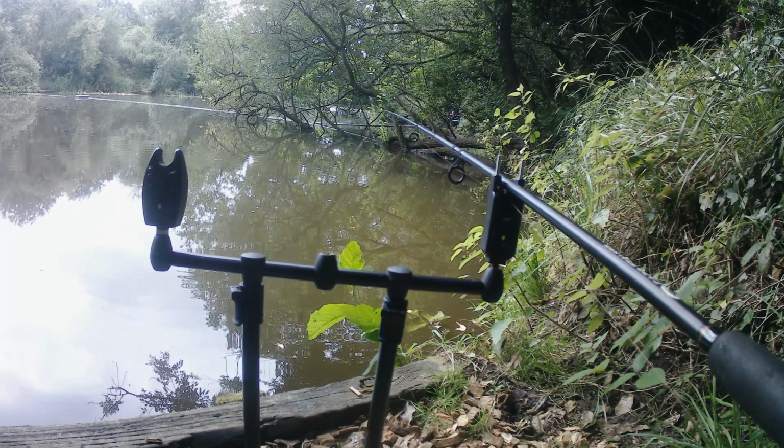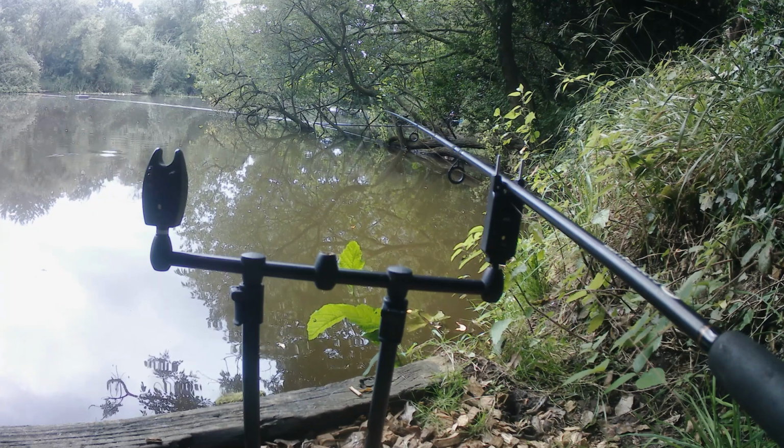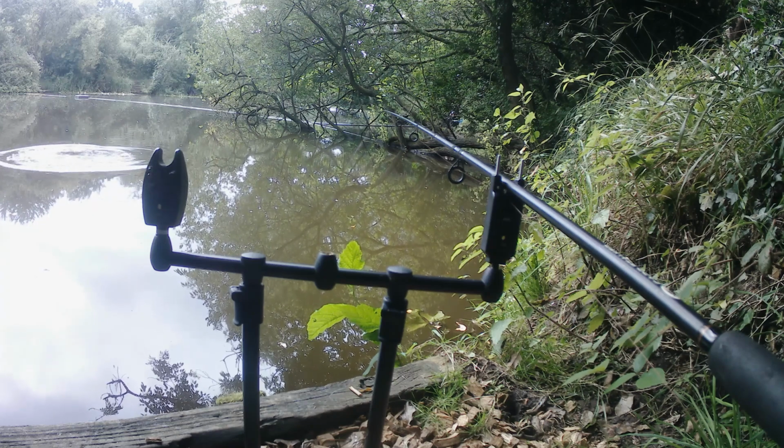I landed this lovely little common. It could be a mirror. I believe it was a mirror actually. So yeah, it was a mirror. Here's this lovely little mirror.